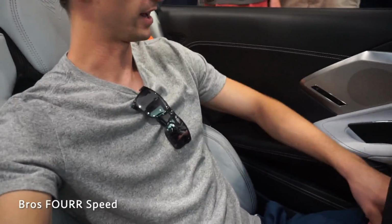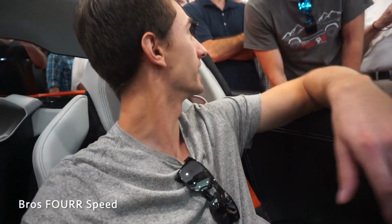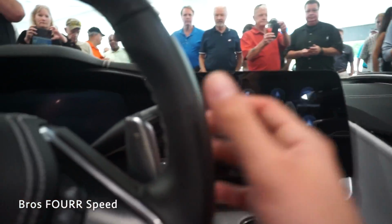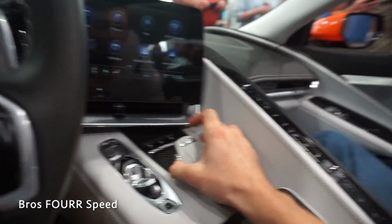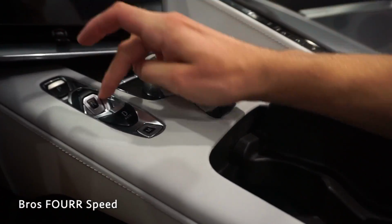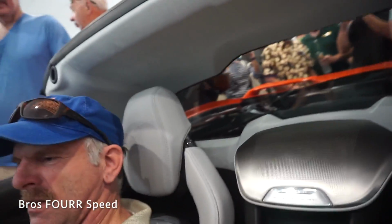Alright guys, my first time now in the car. Armrest is really good right here. Nice height. You can kind of see the steering wheel is blocking a little bit of the screen. Yeah. I'm gonna be getting this. This is really cool. Yeah, it's very sweet. This is sweet. Really, really sweet.